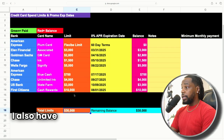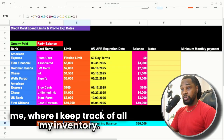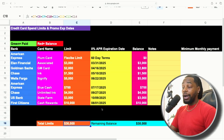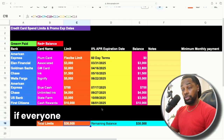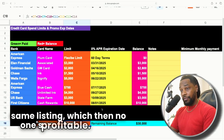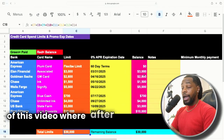I also have another Google sheet where I keep track of all my inventory. Can't show you that because I don't know what the inventory is going to be until I buy it. I also can't show you what the inventory is even when I get it, because it's not profitable if everyone tries to get the same thing as me. Because if I show you, then everyone's going to try to jump on the same listing, which then no one's profitable, right?